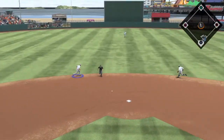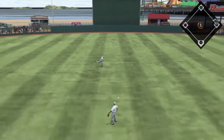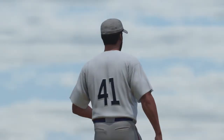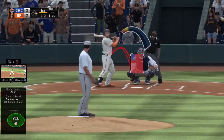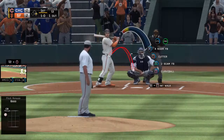You get the feeling that this is the calm before the storm. I think he'll unload on this one if this thing is anywhere near the zone. Adrian Gonzalez will stand in, and as you can see, he's had troubles here in his own ballpark. He's much better away from home.